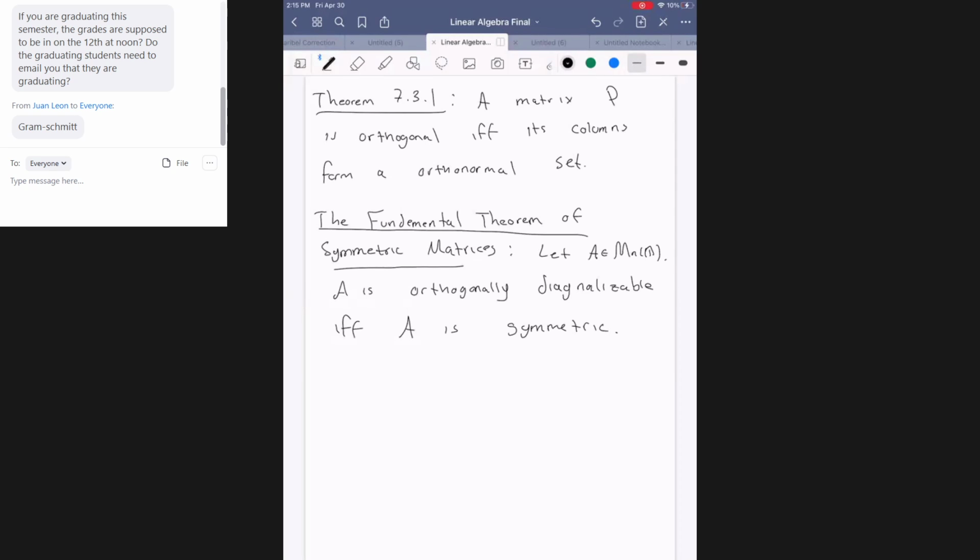Okay, so let's compute an example. All right, so let's see. Example 3.1. Orthogonally diagonalize, say, A is equal to -2, 2, 2, and 1.